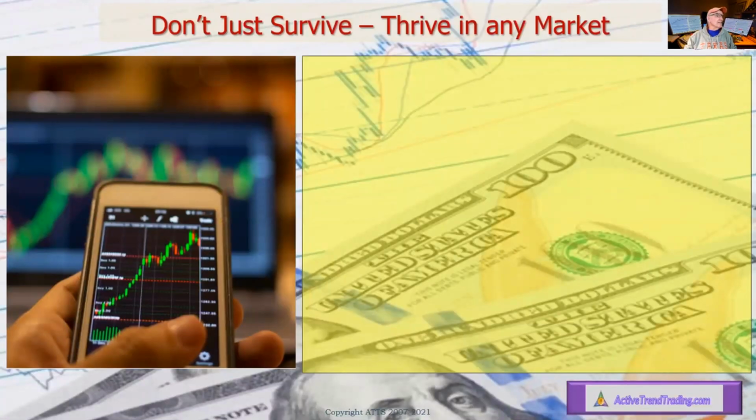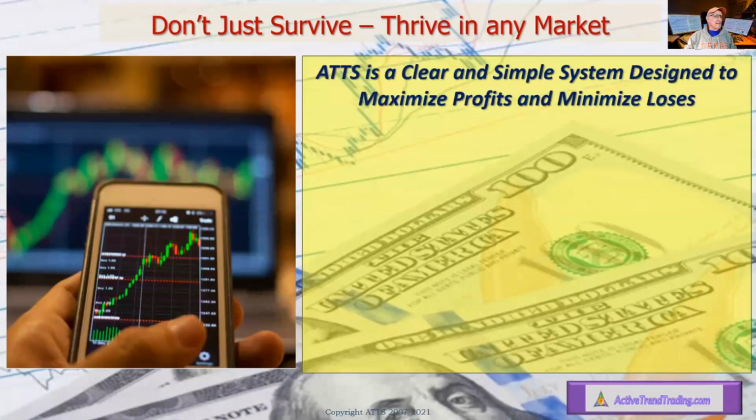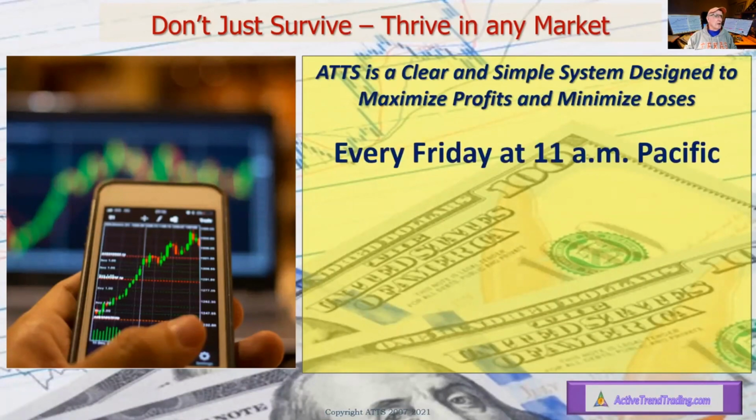So anyway, let's get going. We want to basically provide these sessions in about 15 minutes, and we cover a couple of different things. One, the active trend trading system is a clear and simple system designed to maximize profits and minimize losses for all calibers of traders. We want to do a real quick market index review.